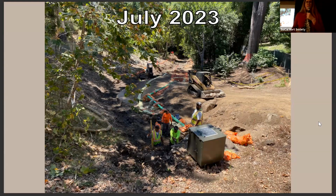July 2023. This is the excavation of the stream. This is where the waterfall was. And that box is some type of storm drain water tester that wasn't part of the garden. I think it was part of UCLA, so we had to move it to a different area of the garden. Because it has a solar panel, it doesn't need to be connected to electricity, so that was moved.